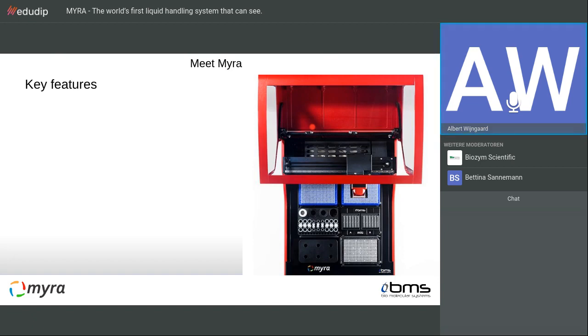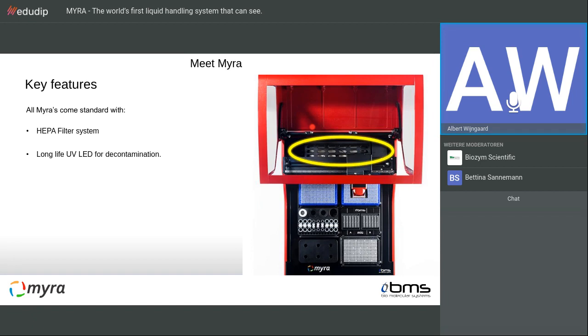Some of the key features of the MYRA. All MYRAs come standard with an HEPA filter system, which is located in the back. Long life UV LED, which is used for decontamination, which is positioned just behind the pipetting head. And the MYRA also has a closed waste tub to reduce the risk of contamination, which can be found here.